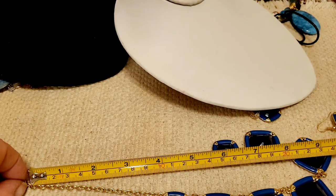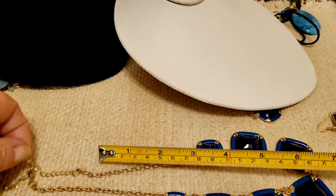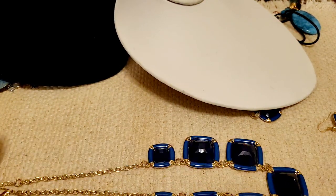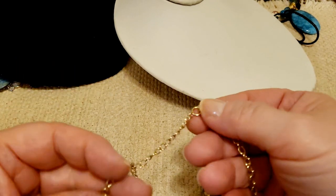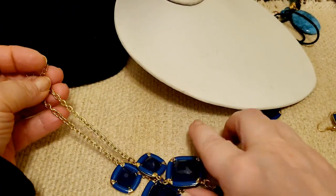Okay, so at its shortest, it has an 8-inch drop. If we took it from the shortest, let me just double check that. Actually, yeah, about an 8-inch drop. And then you've got another about 4 inches of extension. So you have an 8-inch drop to 12-inch drop.